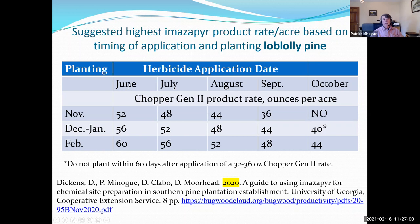So if we're starting application early and we plant early, then we can use a higher rate. But as we go to later application and early planting, we can't use that because there's not enough time for the herbicide to dissipate. Now this is just one example of the matrix that we've done for loblolly and longleaf based on soil texture, and it's seen a lot of attention through the years. I just wanted to point out that we spent most of the summer going through this again to revise that. And you see the link right there where you can get that. It's an extension publication from the University of Florida and also the University of Georgia.